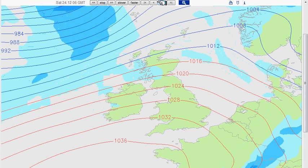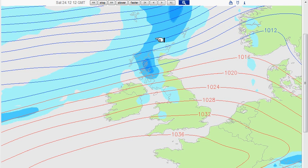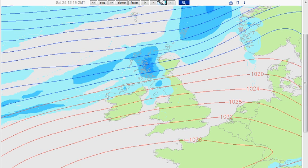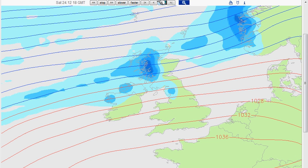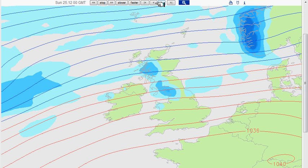And then overnight into Saturday, so we find fronts then start to move in, look, across Scotland. That's going to bring a damp and cloudy Christmas Eve through much of northern and western Scotland, as well as western parts of Northern Ireland. But eastern and southern Ireland, eastern Scotland, eastern England, the Midlands, most of Wales should get away with a breezy, bright and very mild Christmas Eve.